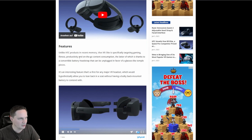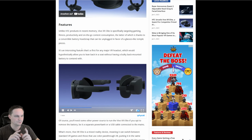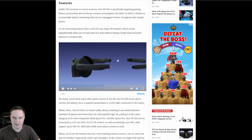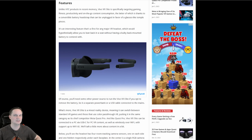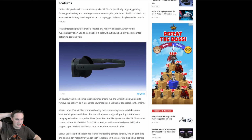Then what I really love is it's a headset that you can use standalone and connect to PC. And this is really cool. I've never seen this before. Sometimes when you want to lie in your bed like this, and then you have the battery at the back of your head, and this is disturbing, and you cannot remove that normally.